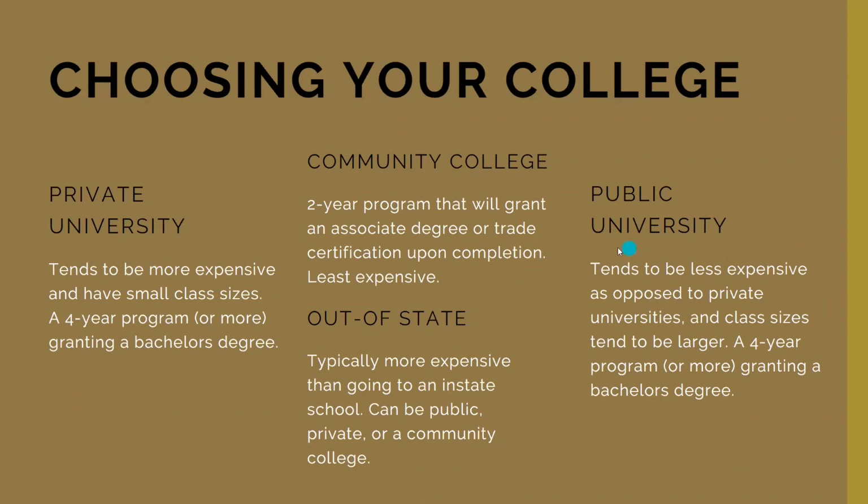Same for public university. So let's go ahead and talk about public university. This one tends to be less expensive than a private university since it is funded by the government. As opposed to private universities, class sizes are usually larger. Some universities you may find still have smaller class sizes as a public university. I know TWU tends to be not too large in that as well. A four-year degree program is offered, as well as higher graduate classes as well. Definitely check on the specific university for that.